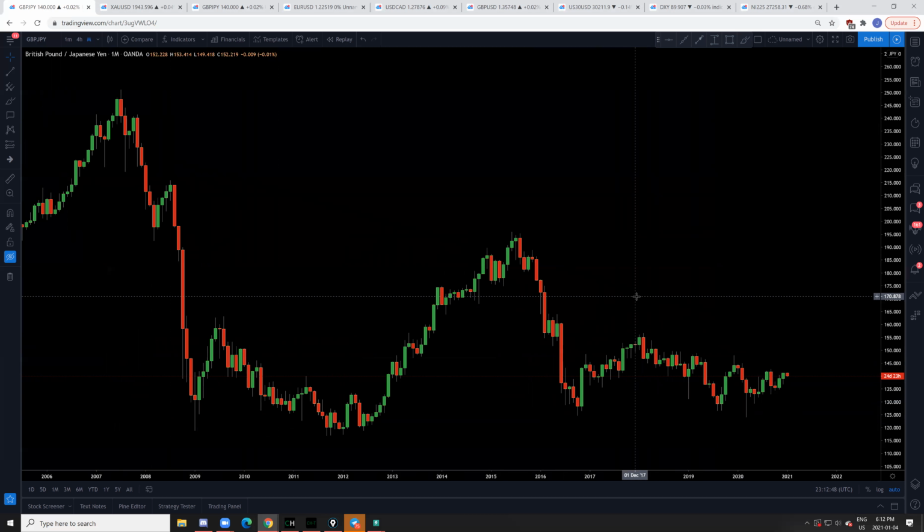So if COVID talks start to simmer down, the UK lockdown works, cases start to decrease, economies open up, we have more optimism regarding Brexit, and we get a break of this bear structure and a break above the 142 area, easily expect a retest of the 150s, 160s.